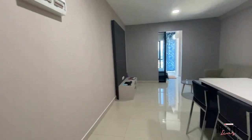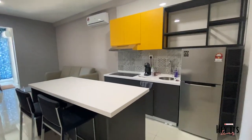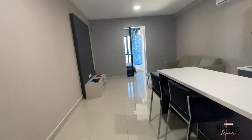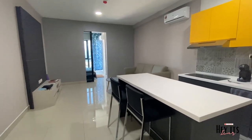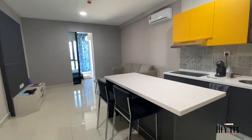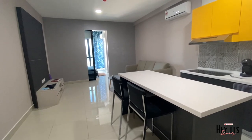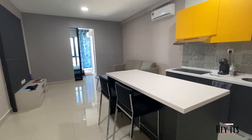So this is the door, of course. Once you open the door, you will actually see the whole apartment. This unit right here is 450 square meters and it's called Liberty or Freedom because this apartment is normally good for one person, a couple, or a very small family.